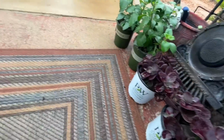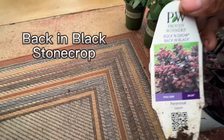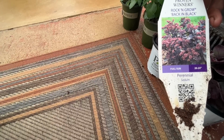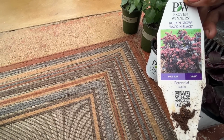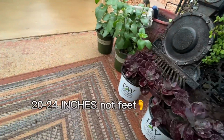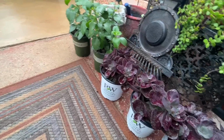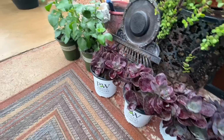I'm looking for the tag. Here it is. It is called a Rock and Grow Back in Black. It gets up to 20 to 24 inches wide and tall, so it's a little small shrub size, and it's hardy down to negative 40 degrees. That's awesome, and drought tolerant.